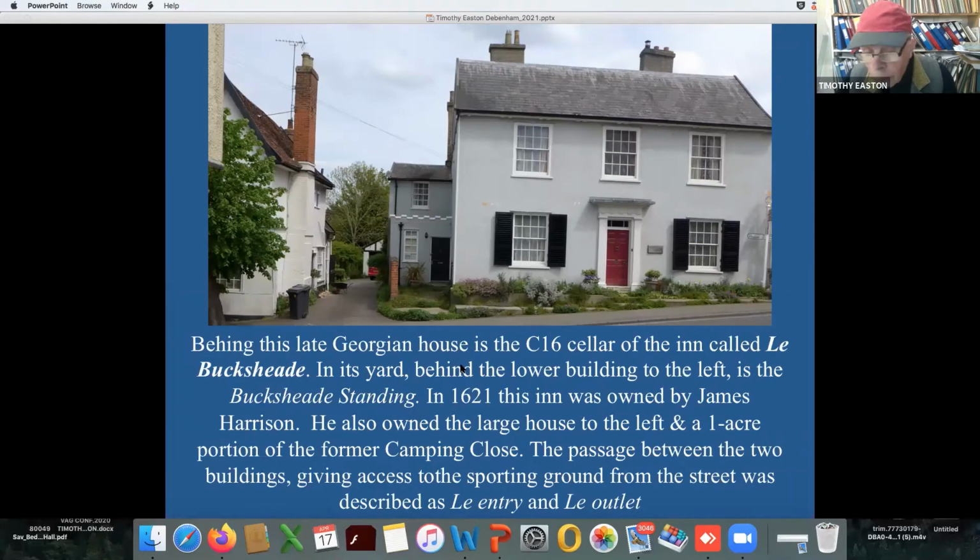Opposite this building we just looked at, on the junction of Gracechurch Street, is this building here, which is called Le Buck's Head. The Buck's Head again was closed later on and drifted into the next building. But we can see an 18th century house here, but the cellars are 16th century. And behind this building here is one I want to particularly show you in a minute, which is called the Buck's Head Standing.